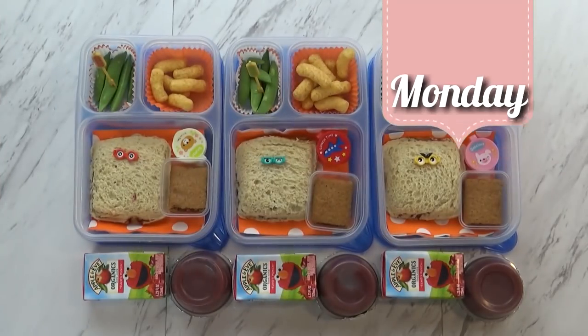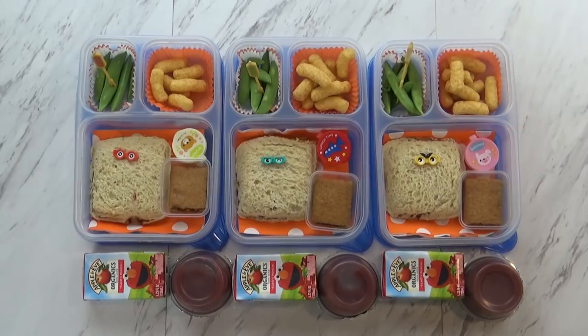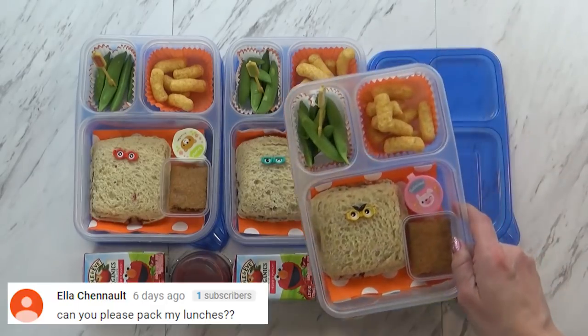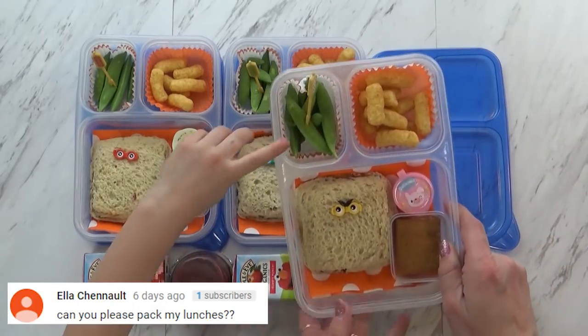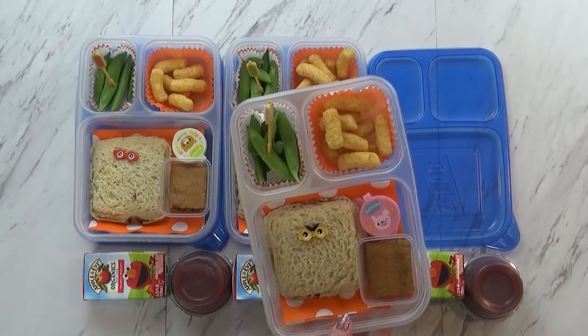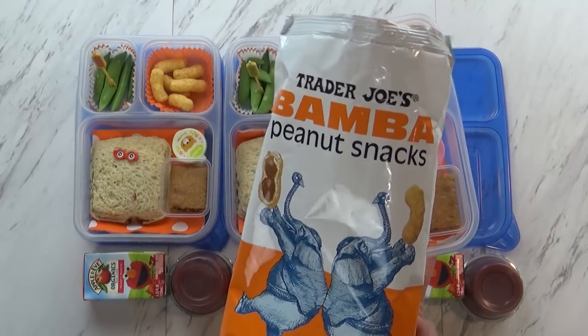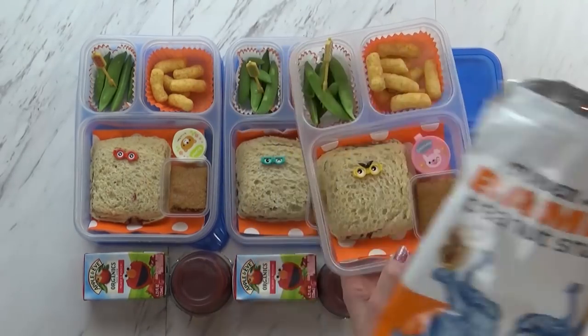Now let's get started. Today's lunch was chosen by Lily, and she also helped me make it. Was it fun? Yeah! It came out really cute. So can you tell everybody what we made? What's back here? Sugar snap peas. And what's over here? These are little peanut snacks. They look just like this, and you get them from Trader Joe's. They're really tasty. Do you like them?